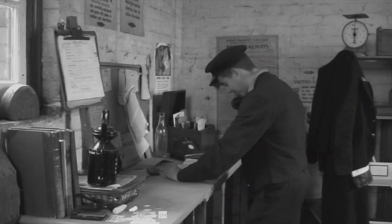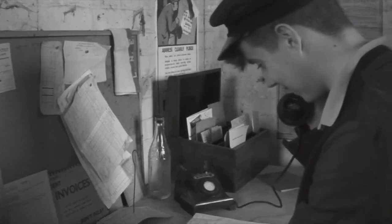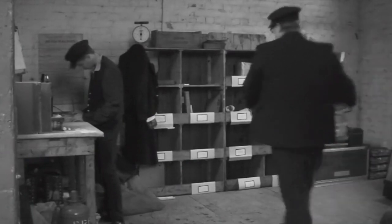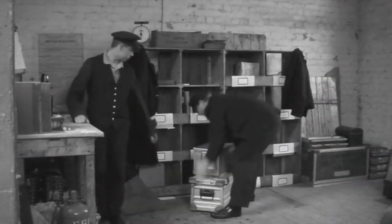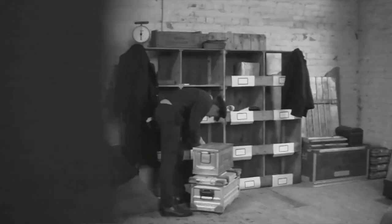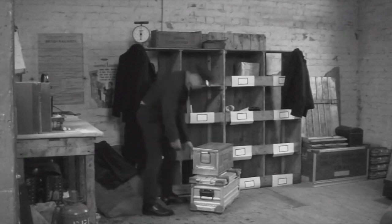Hello, British Railways Quorn. A couple of boxes, you say? No problem, we'll put them on the next one. And before you could bat an eyelid, they've arrived in the goods shed ready for labelling. Now to price up this one.